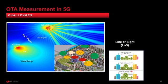So these are challenges to OTA measurement, but with what we have, we're perhaps here to help with the OTA measurements.